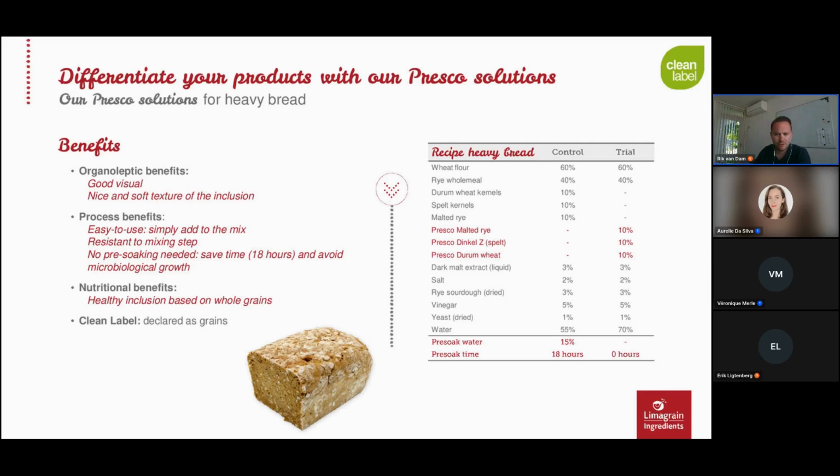And if you look at the control recipe, you can see that we use a different variety of cereals. And by doing so, we need to pre-soak those cereals in order to get the desired texture in the end after baking. If you wouldn't pre-soak these kernels, they would be very hard and simply inedible in the final product. So in order to get them in the right state, we need to add 15% of pre-soaking water and wait at least 18 hours for the kernels to completely hydrate.